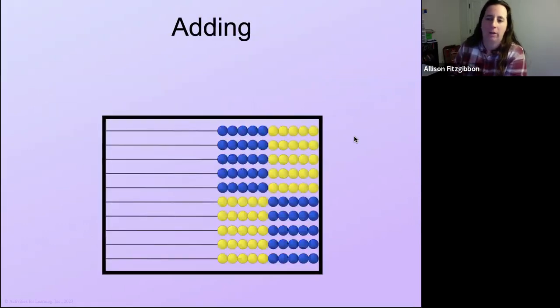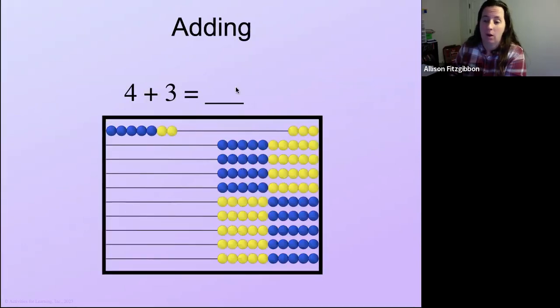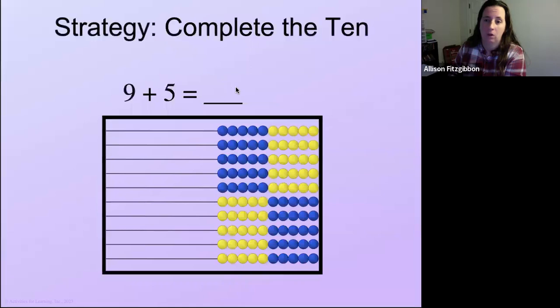So if you have 4 plus 3 with your abacus, your child's going to push over 4 beads, and then 3, not quite all the way over, because I have 4 and 3, and then they push it together and they see, oh, that's 5 and 2, that's 7, right? They can start to make this mental picture.